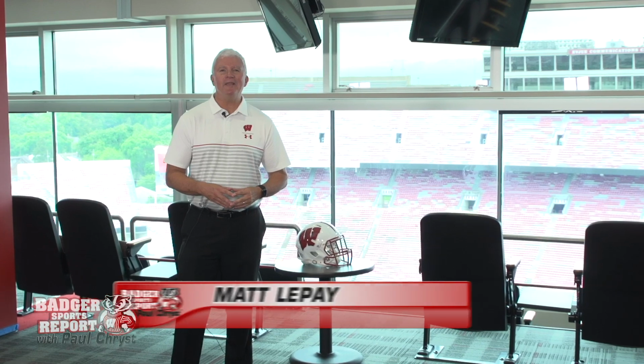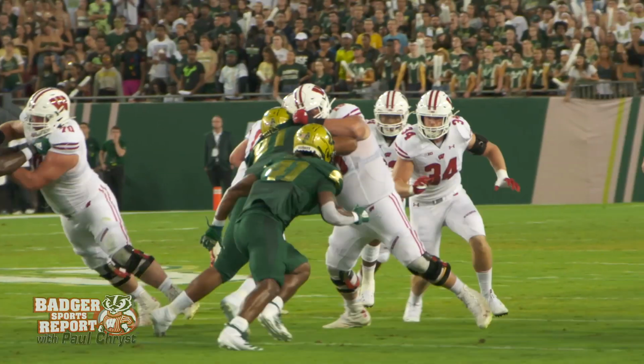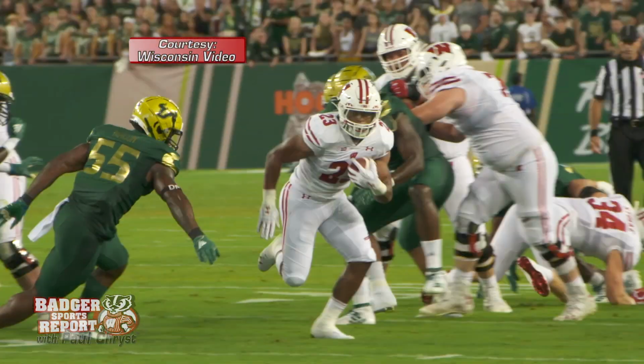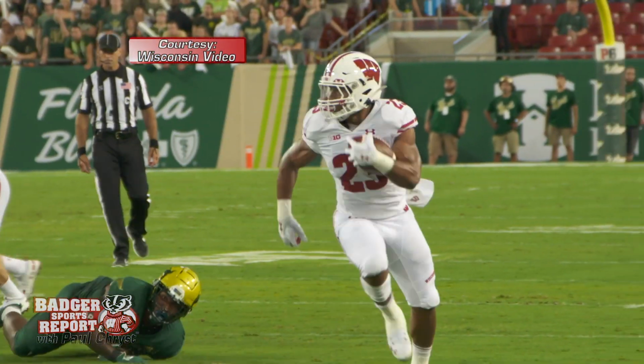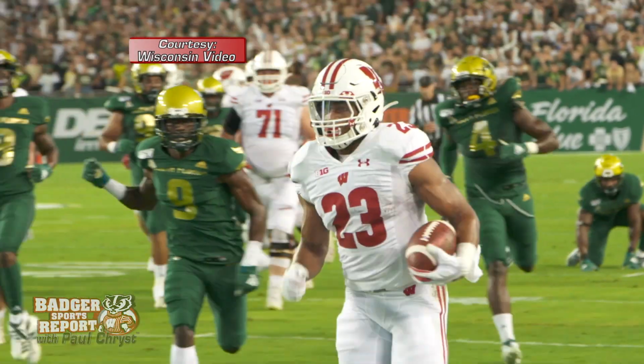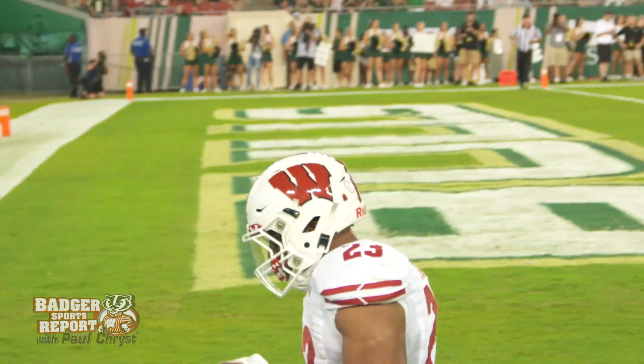First game now in the books, and the Wisconsin Badgers go about the preparations for game number 2, the home opener on Saturday against Central Michigan. A 2:30 kickoff at Camp Randall Stadium. But before we look ahead to that game, we'll take a look back at some of the highlights of Friday's season opener against South Florida. And we'll have our weekly sit-down with head coach Paul Chryst. All coming up on today's edition of the Badger Sports Report.